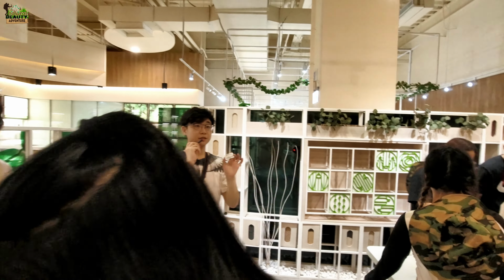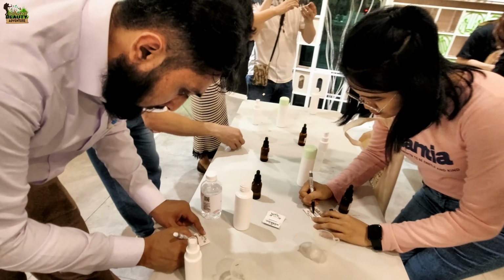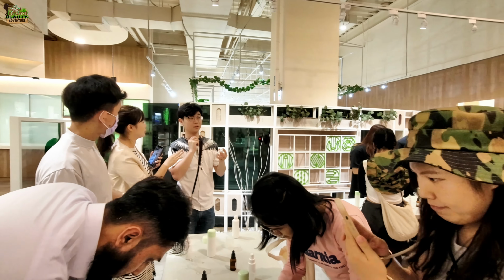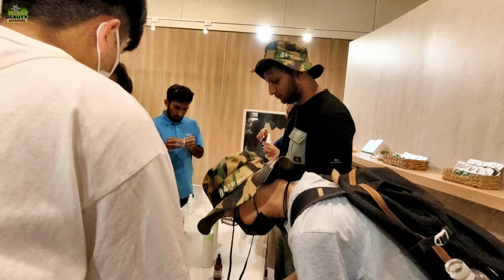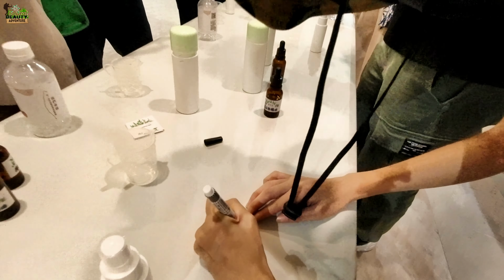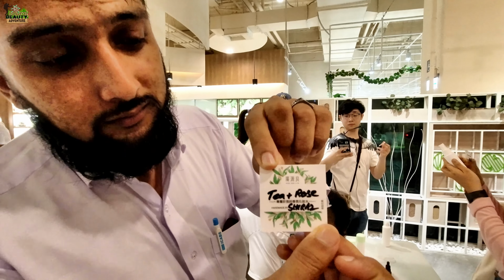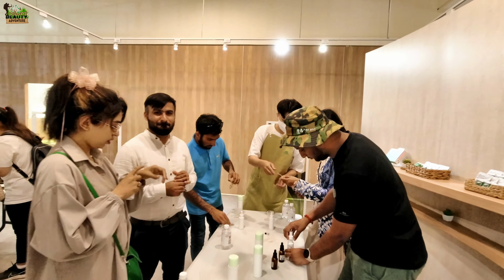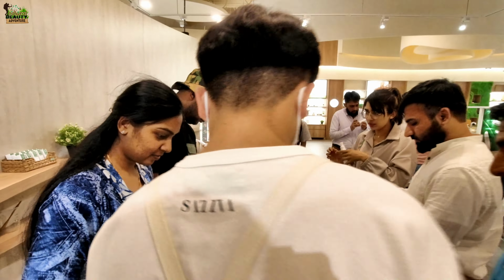After that they give us the tag, so we write our name. So we show them that we made it ourselves, so it's a self-made product, and also the expiry date, because we did not use any kind of preservatives. In the beginning I mentioned that everything is a natural ingredient, so they do not use any preservatives. So it's almost 1 month until the expiry date, so we just write our name and date of expiry on it, and we bring it home and we need to use it, because I love this smell.